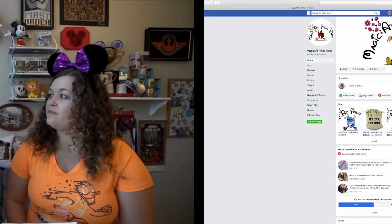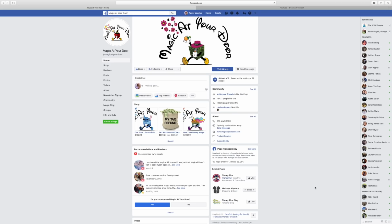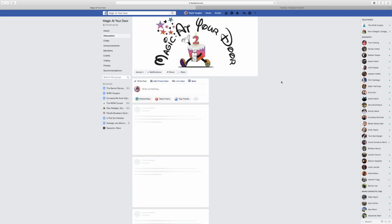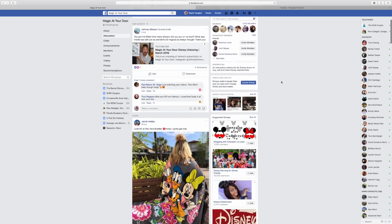Oh, and another thing that's really cool is that you can also join their Facebook group and request specific items for your magic box. So I think maybe if you know that there is something that's being released at the parks or whatever, you can request that in the group, and hopefully you might get it in your box.